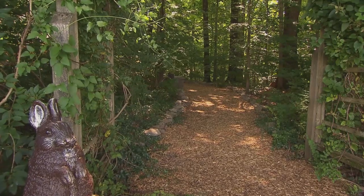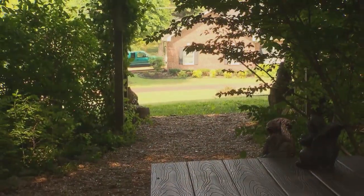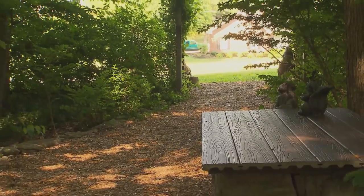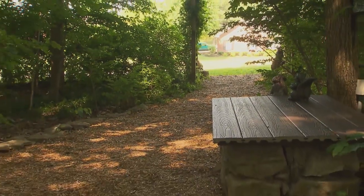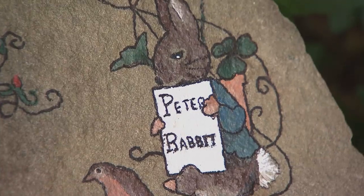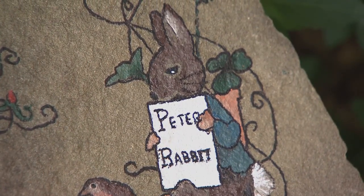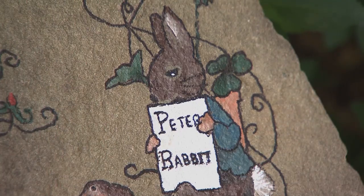You know, the neighborhood children, my children from my Sunday school classes, are always welcome to come down the bunny trail, and I'll tell them some of the tales of Beatrix Potter. The most common one being Peter Rabbit, but the Flopsy Bunnies and Squirrel Nutkin, that naughty little squirrel.